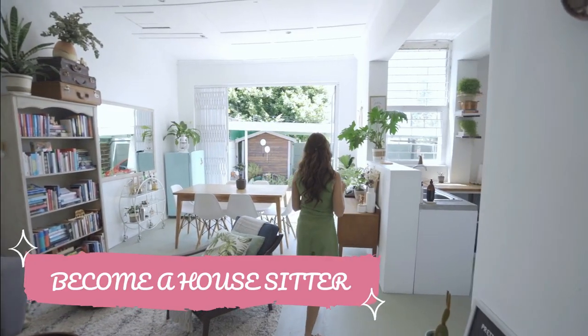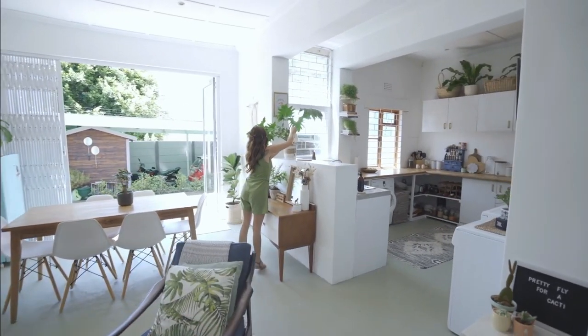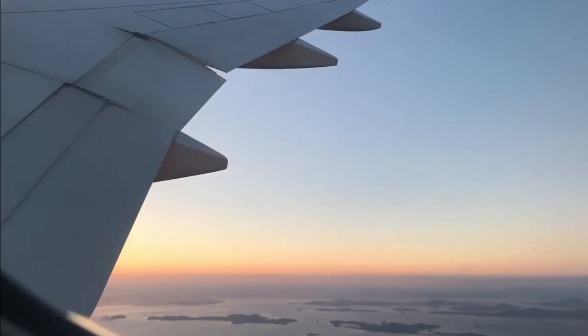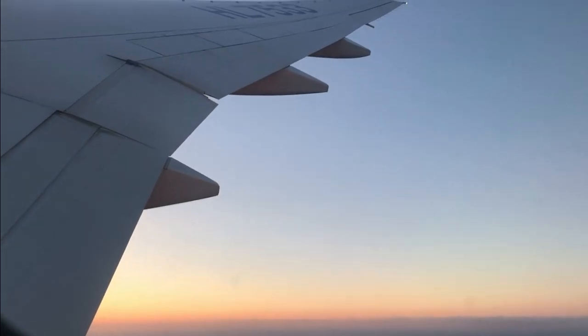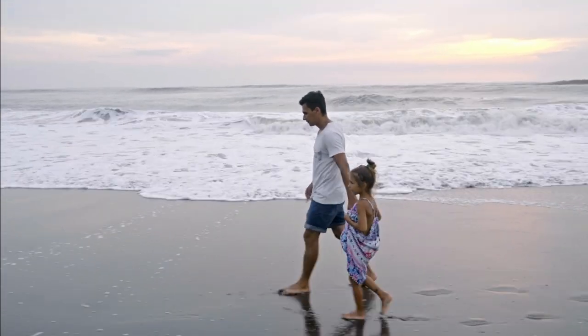Number 9. Become a house sitter. House sitting can be a great side hustle to make some extra money and get free housing for a short period. You can house sit for people going on vacation or a work trip. You could also find someone with a vacation home they don't use very often.